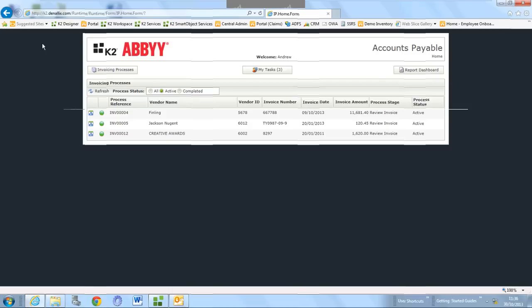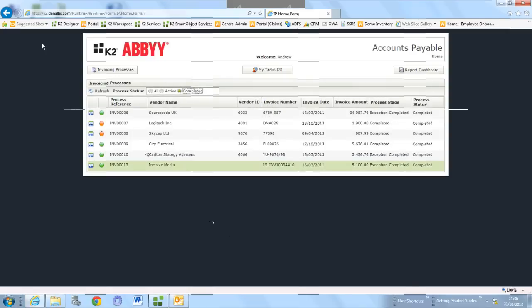So what I have in front of me is a portal I created. This is our accounts payable site. This shows us all the invoices that are currently being processed. So at the moment we have three active processes. This Creative Awards is one of which we've just uploaded. We also have our completed processes, and one of them is this Incisive Media, which is the one that we rejected. So we can actually go and look at the process behind the scenes.